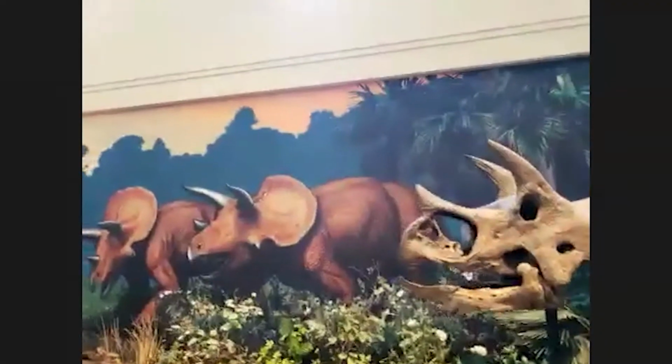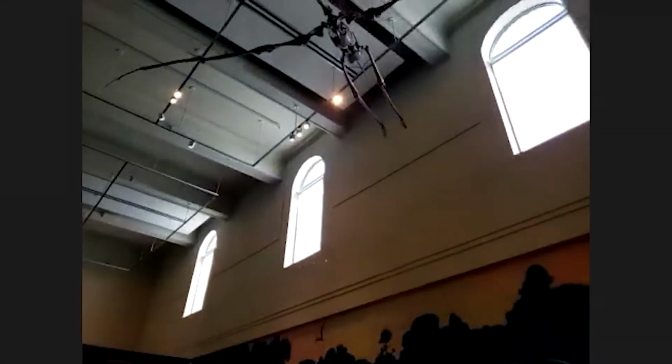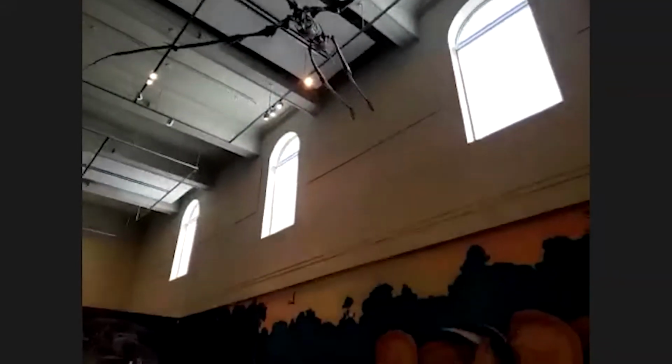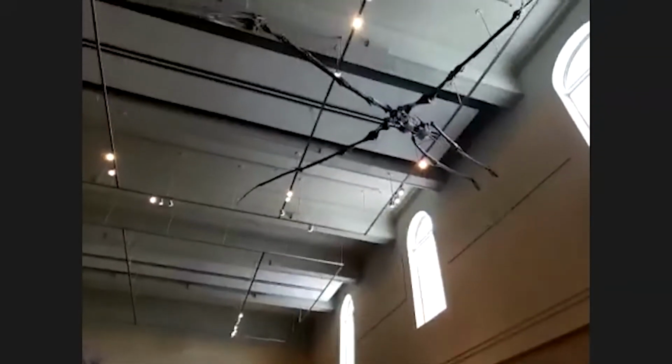So while dinosaurs were walking around on the earth, there were some flying reptiles. They're not dinosaurs, but they're pretty close. Let's see if we can get it on camera. There we go. This is called Quetzalcoatlus.